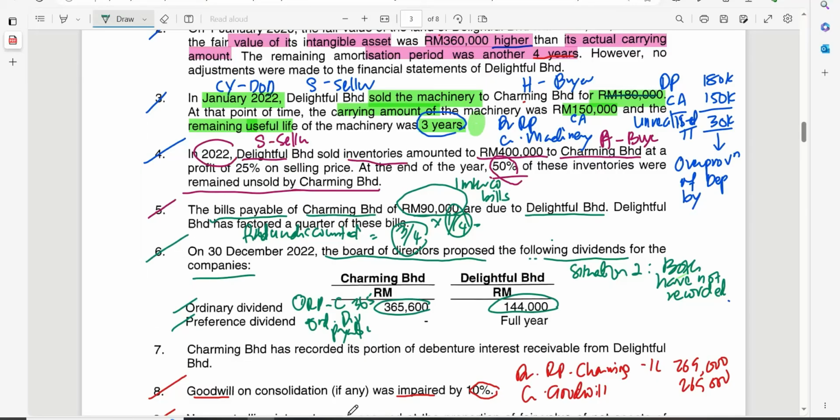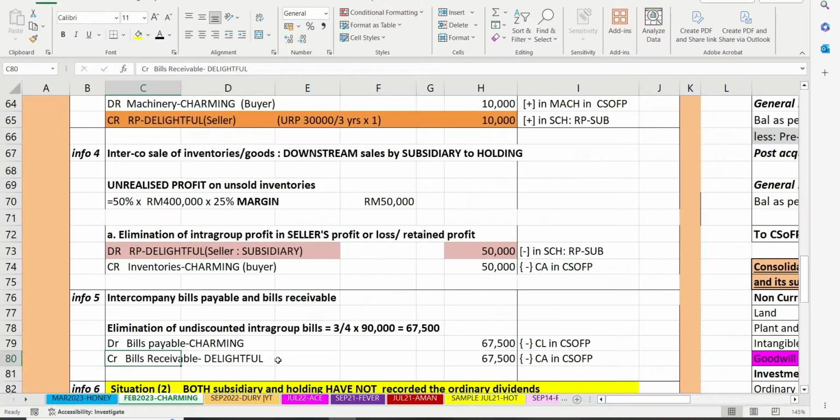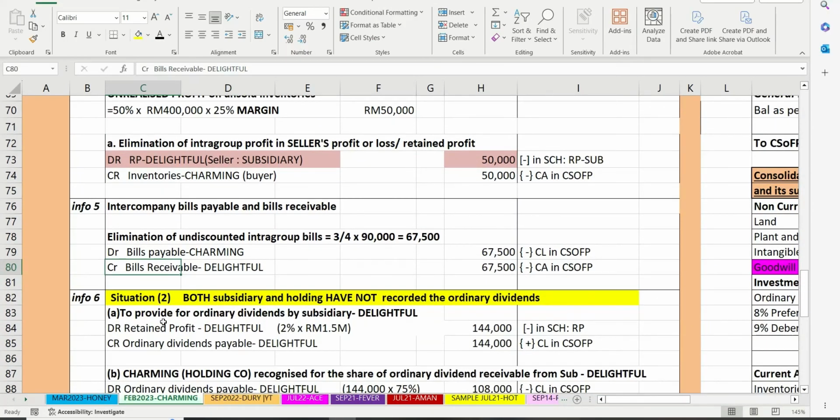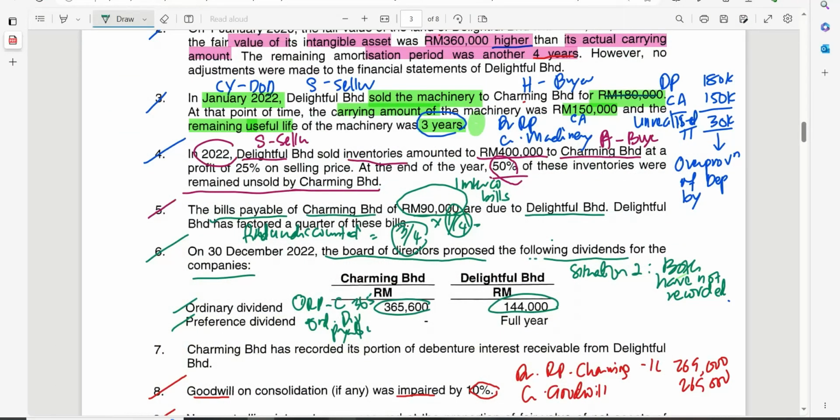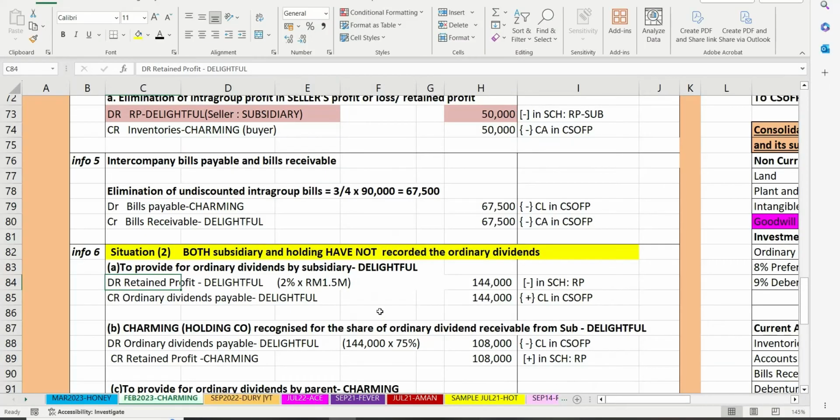So let's look at the one for ordinary dividend first. For ordinary dividend, if you provide the dividend, you debit retained profit, right? The amount is 144, given in the question. Credit dividend payable 144.